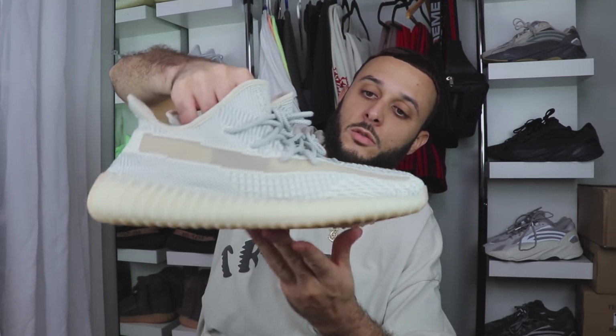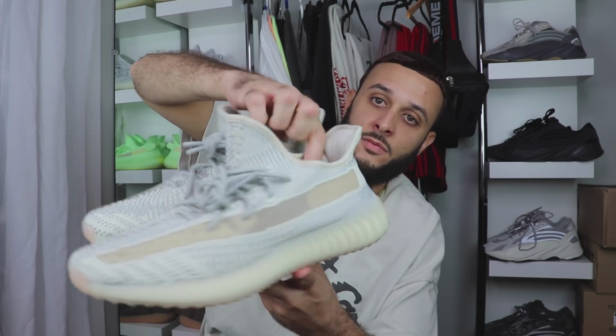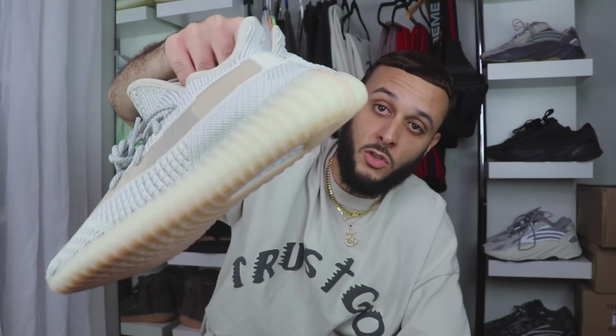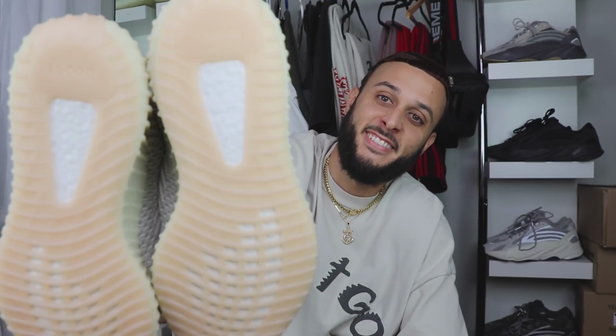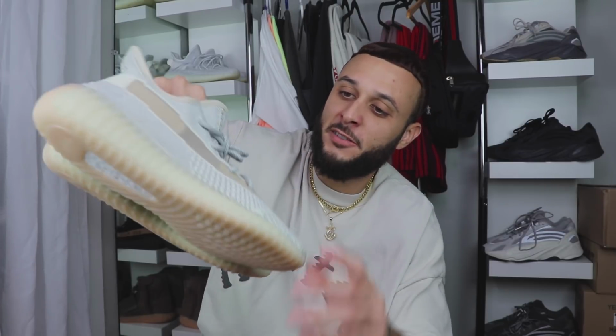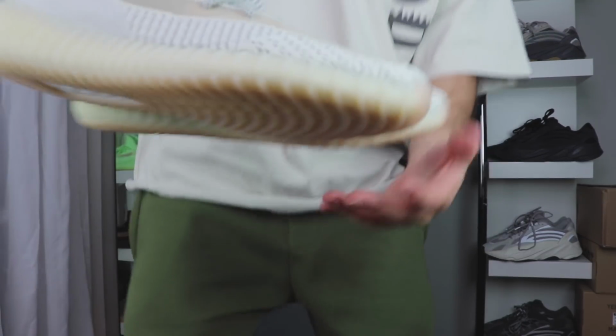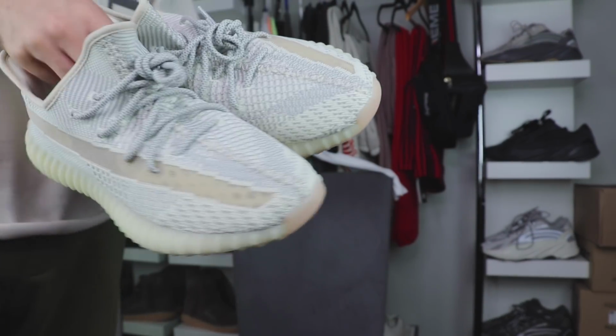What are your guys' thoughts and opinions? We need to know, people. Are these a must-have? Are y'all copping or dropping these? I'm still really on the fence. I don't know. I kind of like them. So let's take a look at these up close for y'all.